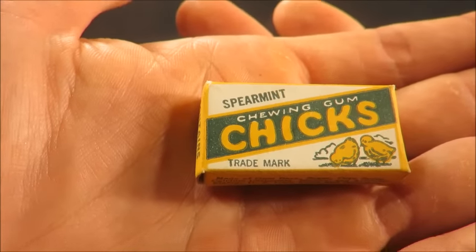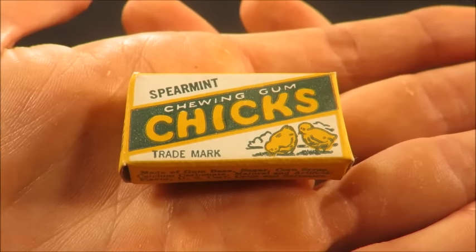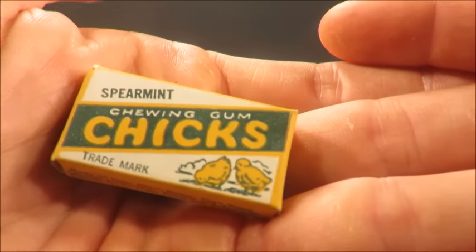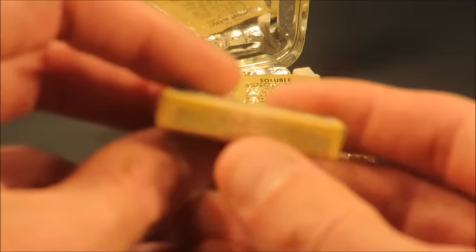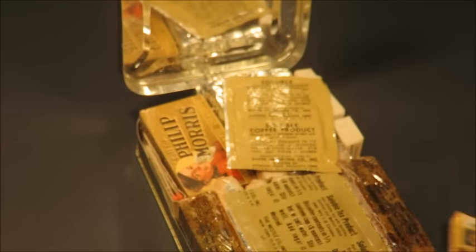Sure, this is quite the sought-after item for candy collectors. Wow, check that out. Chewing gum chicks. Look at those little guys. Aw. Well, you get three packs of those. This one looks like maybe some chocolate powder got on it. Some oxidized chocolate. That's okay.